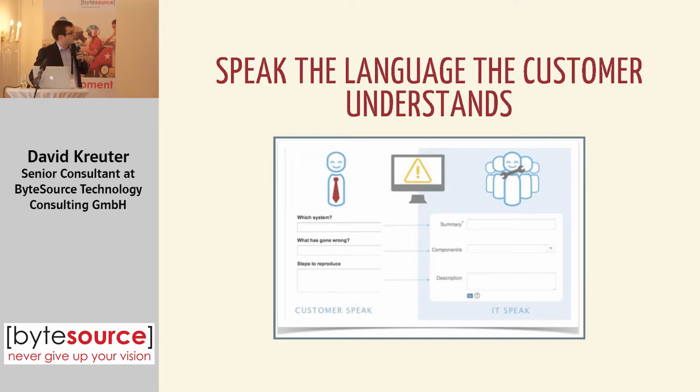Another big benefit of this Service Desk solution is that you can speak in the language of the customer. You can translate specific fields which the customer has to fill in into a language the customer really understands. Instead of summary, components, description, you can ask what system is affected, what is your problem, so you really lead the customer through the problem. And this can be easily customized by the Service Desk administrator.